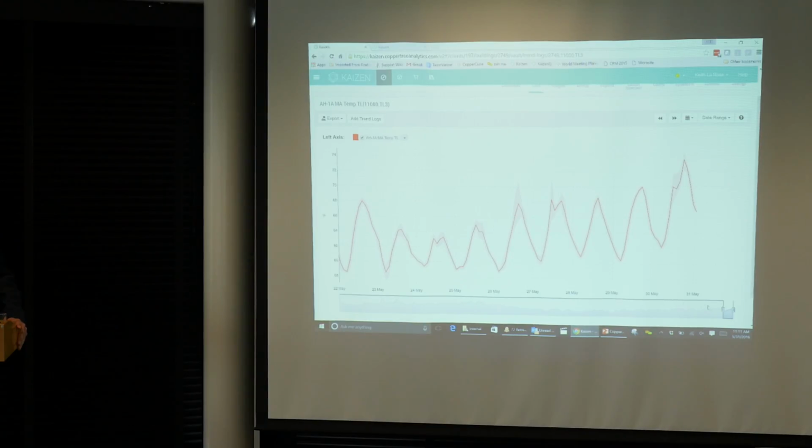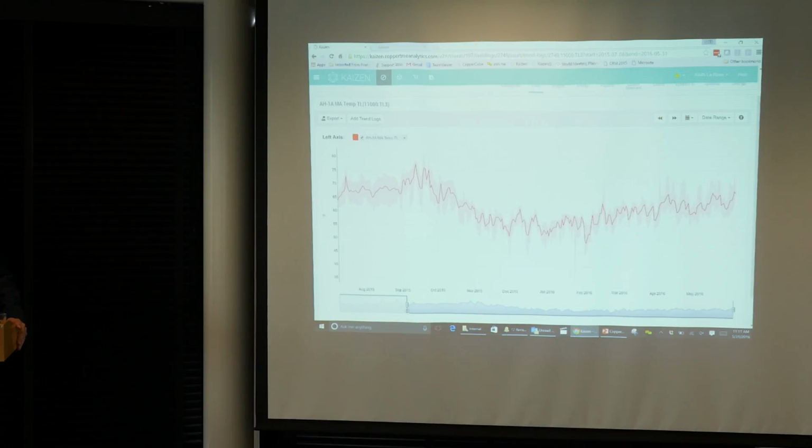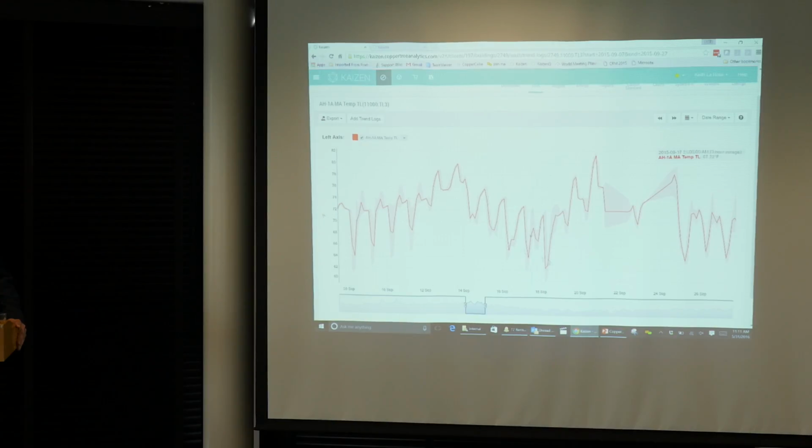And if I want, I can take this and I can drag it back and say, I want to see back to September of 2015. You can see the speed at which that happens. And I say, well, you know what, this mixed air temperature is very high. I can zoom in and I can come right into that particular week of data that I'm looking at.